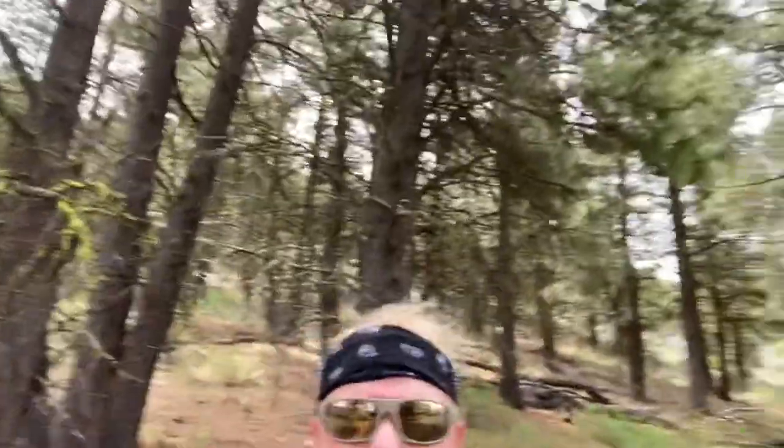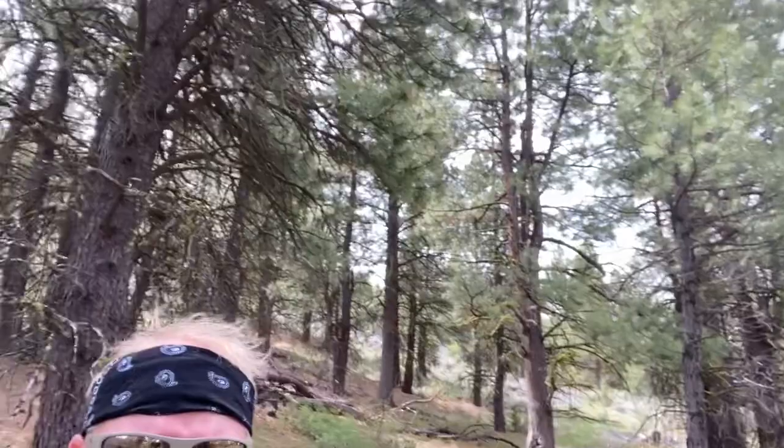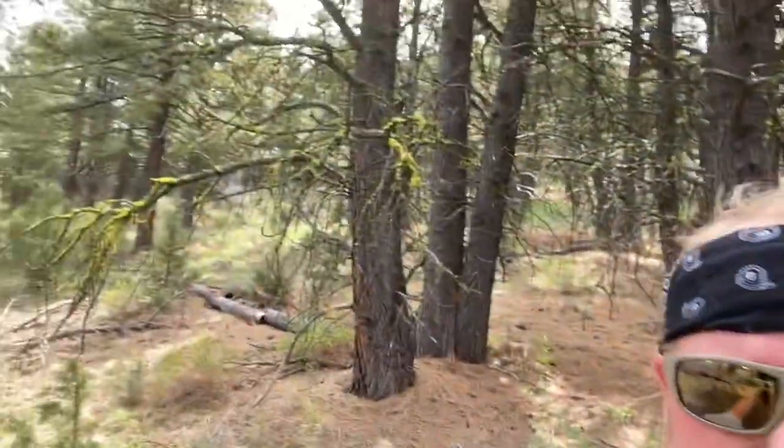As you can see, vegetation has changed again from sagebrush and junipers to here we are in the timber. And got some lodgepole here, ponderosa, evergreens of all types. So it's cooler in the shade, so that's nice. And gotta love my little bit of hair left blown in the wind. But having fun.